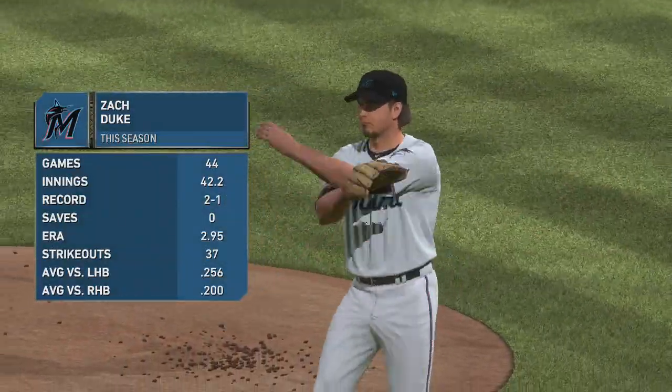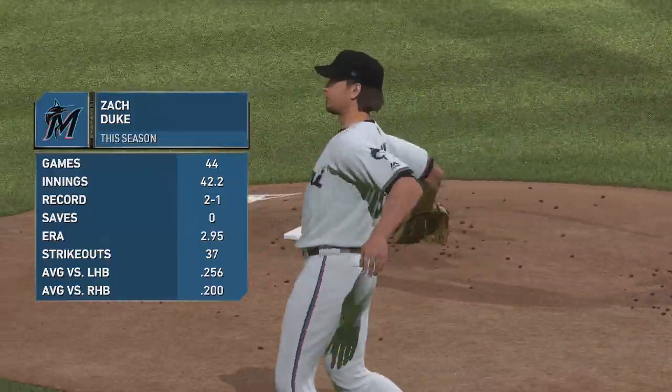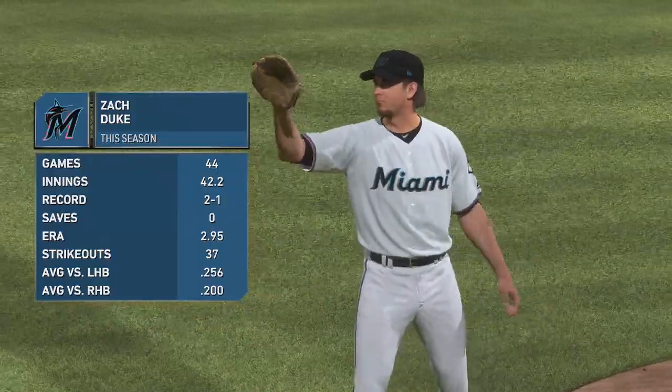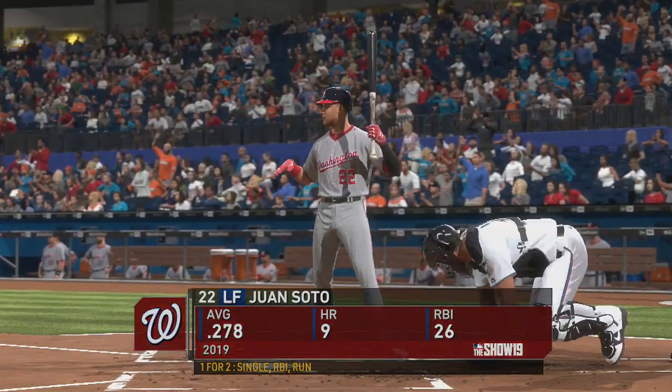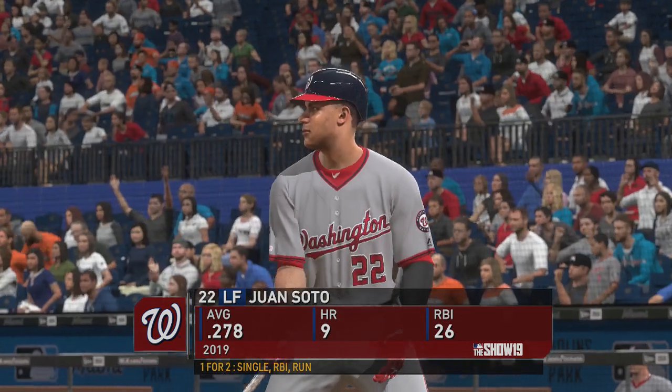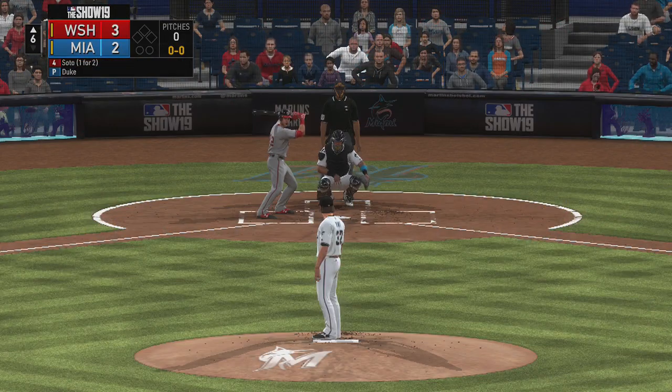Zach Duke will come on now as he'll be appearing in his 45th game this year. Number 32, Zach Duke. At the plate, Juan Soto. He lined out in his last trip, so looking for better fortunes here.